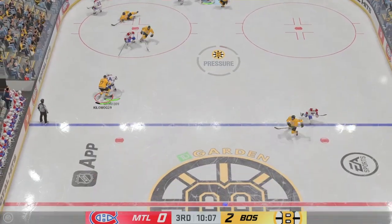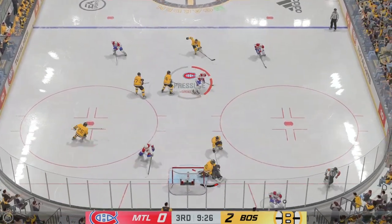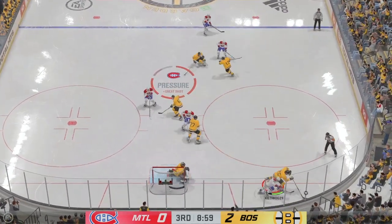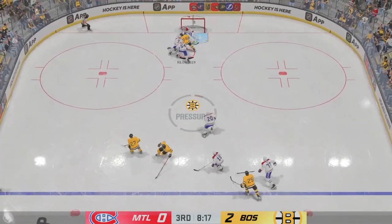Moves it to the middle! Block shot! Puck picked up. Oh, this looks dangerous! Passes it over! Rushes the rush. Denies him again. Takes the feed. Nice dish from the left wing.